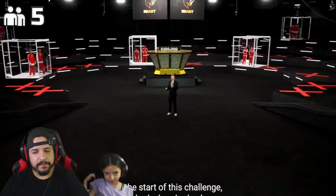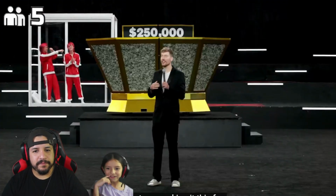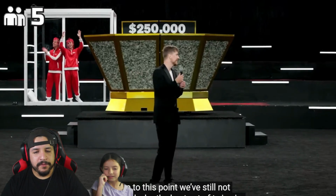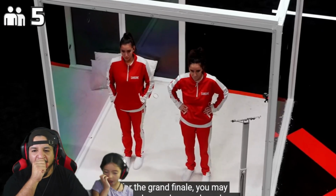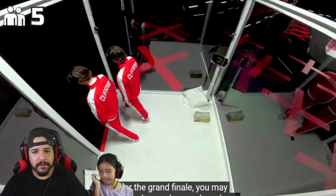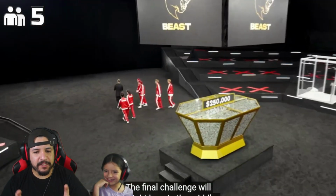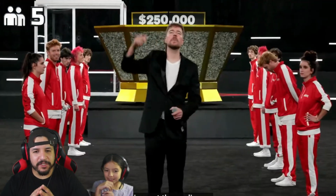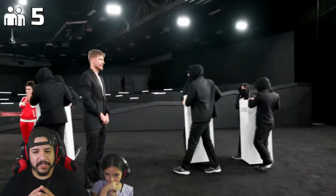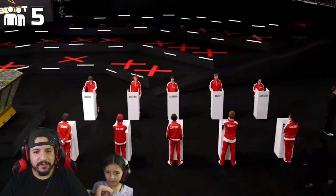At the start of this challenge, we had 3 cubes, and now we are down to 5. Congrats on making it this far. But up to this point, we've still not determined who the best set of twins is. So, for the grand finale, you may exit your cubes and come down here. The final challenge will be here in the middle. This is terrifying. I'm excited for any of you guys to win this. What is going to happen at the podium? This is so scary. Final twin. Are they gonna have to guess stuff about each other?